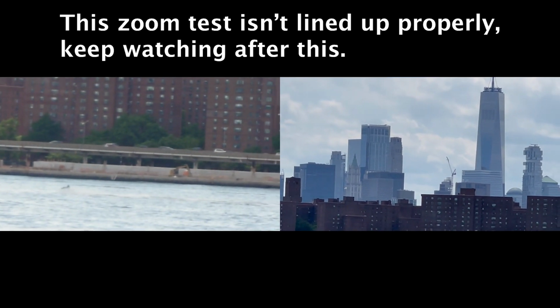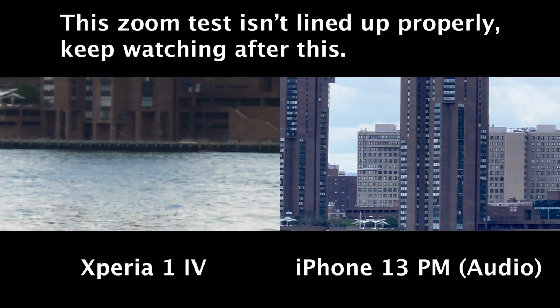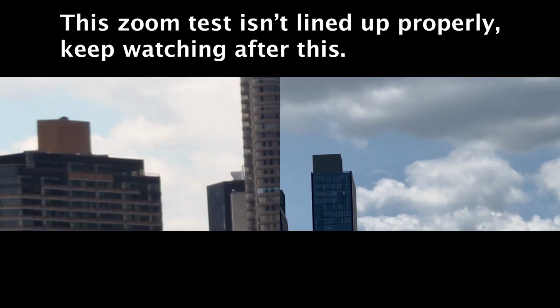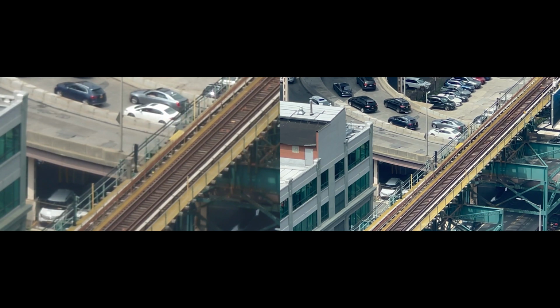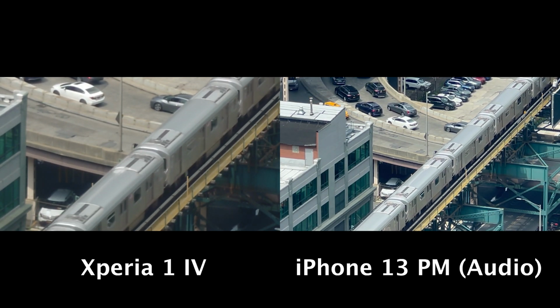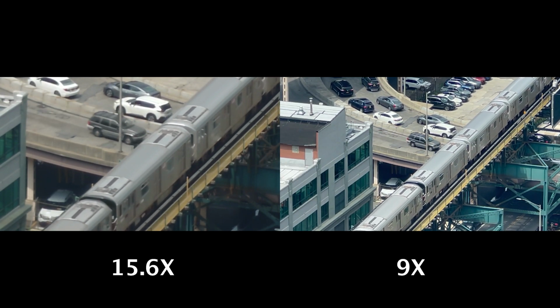We also have the maximum zoom. Alright, so that zoom did not really line up. So just filming another version. You see it's further for the Sony. So 15.6 versus 9.